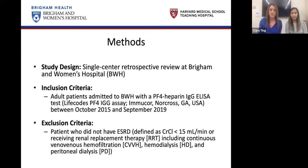To get into the methods of our study, this is a single center retrospective review at Brigham and Women's Hospital. We included adults admitted to Brigham and Women's, or BWH, with a PF4-heparin antibody test between October 2015 and September 2019. We excluded patients who did not have end-stage renal disease, and our definition was creatinine clearance less than 15 milliliters per minute or receiving renal replacement therapy, including continuous veno-venous hemofiltration, or CVVH, hemodialysis, or HD, and peritoneal dialysis, PD.